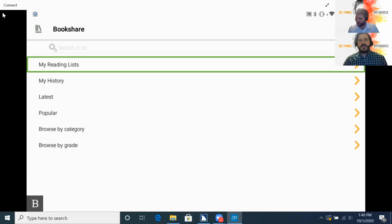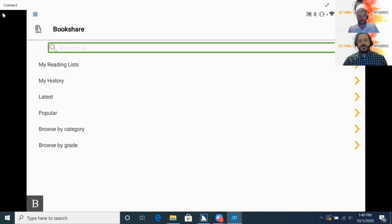Above the My Reading List option, I have Search in all edit box. My account is an individual account, so I'm able to search for books and browse and do all of that. Again, that is because I'm not a child in school. Many children or school-aged users will be using this from an institutional level, meaning you need to have books assigned to you, and those will show up in your reading lists.